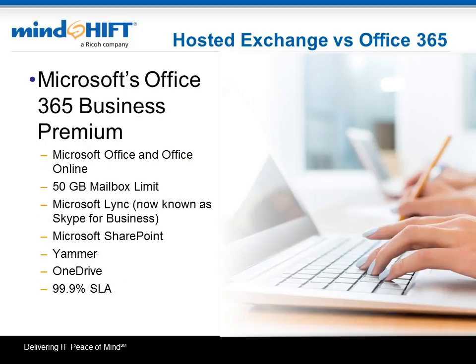Now, on the Microsoft Office 365 Business Premium Plan, the biggest difference is that this includes Microsoft Office. So you're going to get applications like Word, Excel, PowerPoint, etc. You're also going to get those same applications online, which is called Office Online. You're going to get a 50 gig mailbox limit, so you have 50 gigs to store all your email, your calendar, and your contacts. It's going to come with Microsoft's Skype for Business, which was formerly known as Lync, and we're going to get into the changes in the coming slides. But it's also going to come with Microsoft SharePoint, which is really an intranet or an extranet, if you will, and Microsoft Yammer, which is a cloud-based social network for your organization. It's going to include file storage with OneDrive, and it's going to come with a 3 9s SLA or uptime guarantee, so 99.9%.